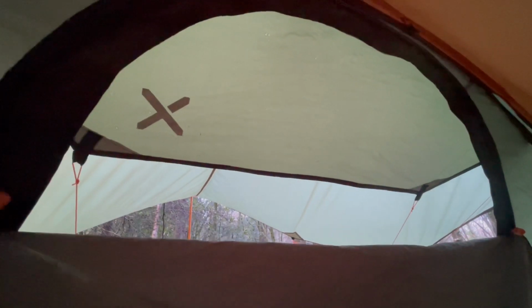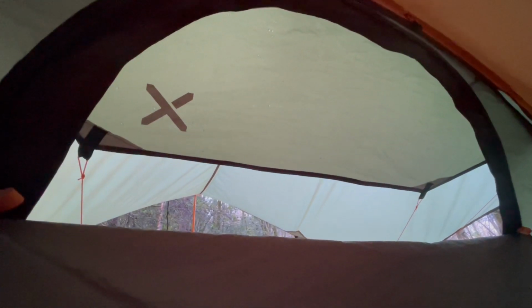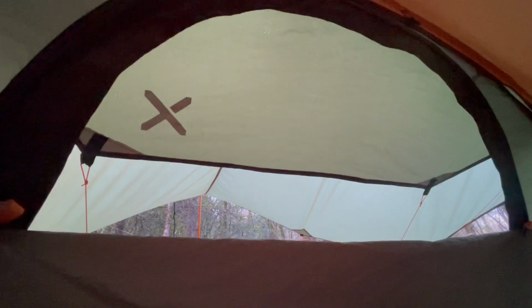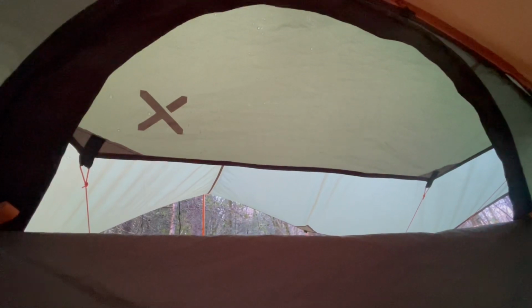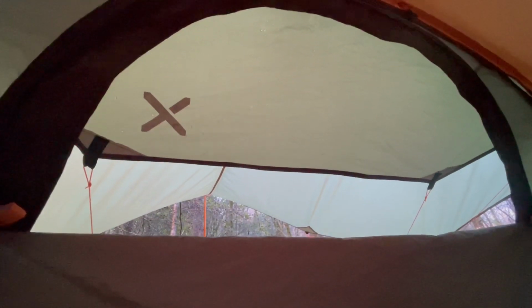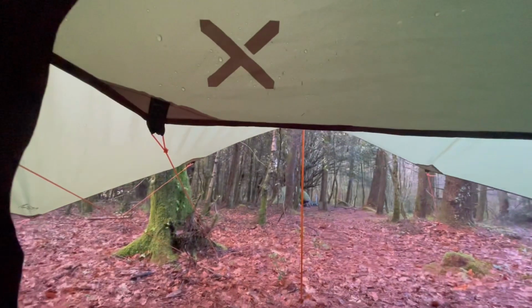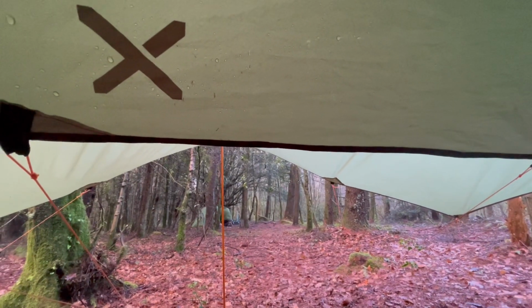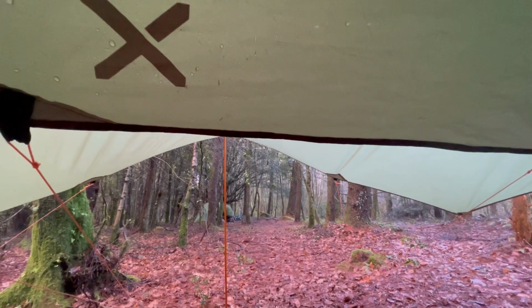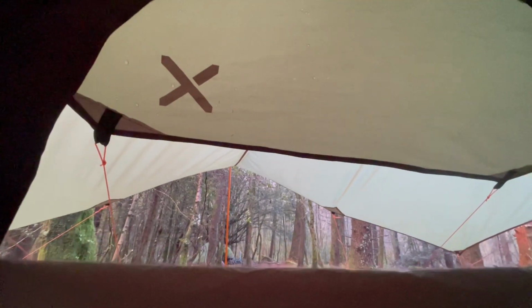You can actually open this, leave it open and not get wet. It's a very, very nice feature, and it definitely is something that I really use quite often. I really enjoy doing that. Like I say, it's just nice to unzip it, maybe even just to here, and then just pop out, have a look around, see if you can see anybody. And it's really good to get ventilation into the tent. So that's another feature that I really enjoy of this tent.